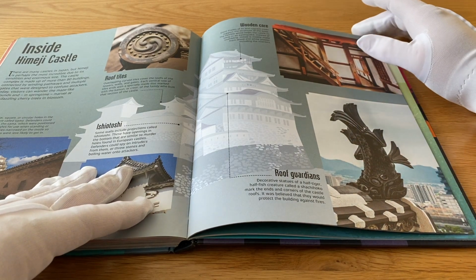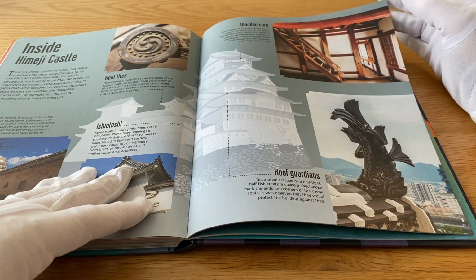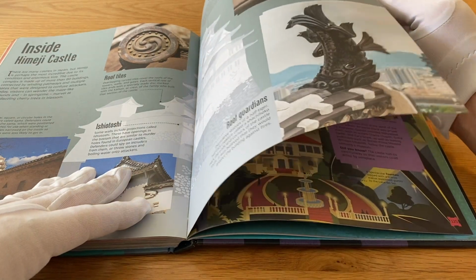And the wooden core. The flexible wood helped the castle to sway in an earthquake instead of crumbling. A lot of foresight there.